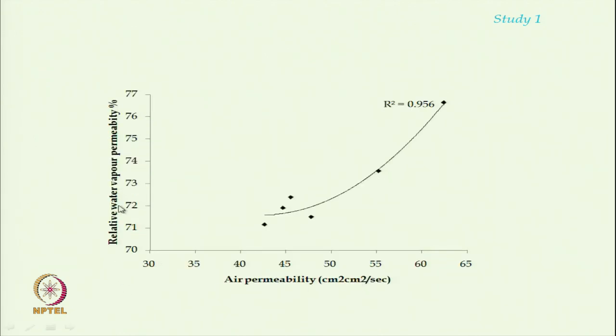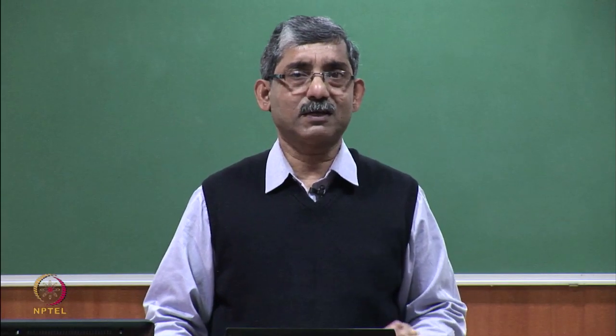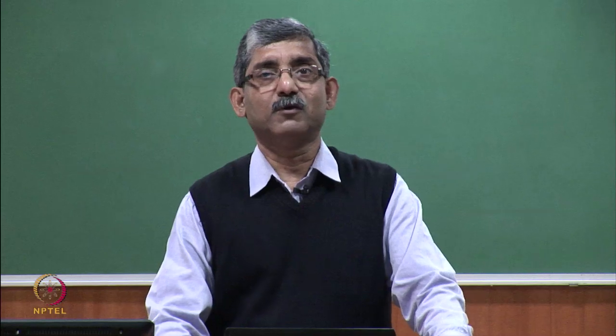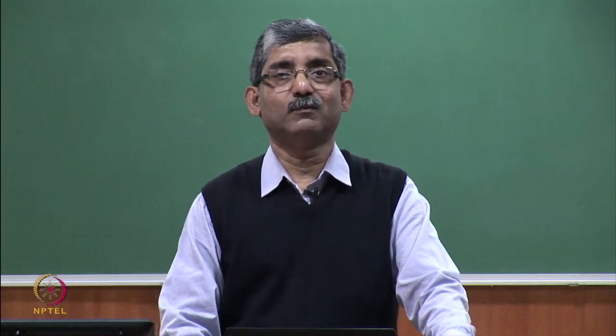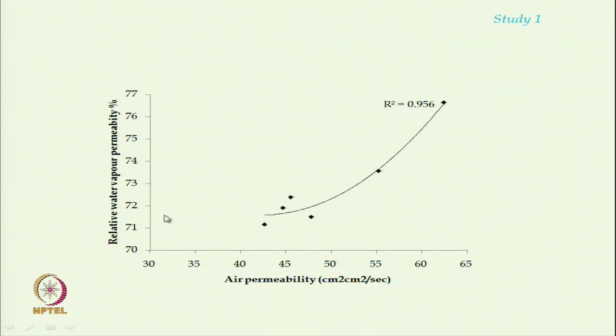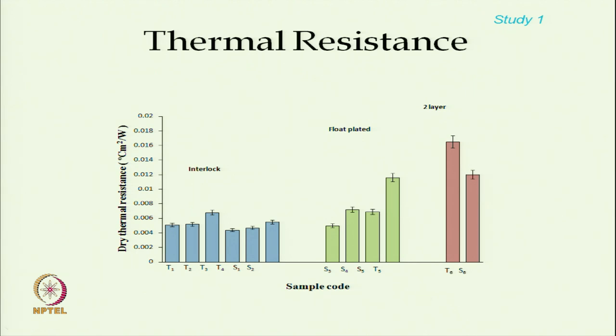Air permeability and relative moisture vapor permeability, if we take a large number of fabrics together, follow almost a similar trend, except for a few structures like the interlock structure, where air permeability was found lowest, but moisture vapor permeability was very high. Otherwise, the air permeability follows the relative moisture vapor permeability trend. As far as thermal resistance is concerned, we can see here the interlock structure gives the lowest thermal resistance, whereas the two layer structure gives maximum thermal resistance.